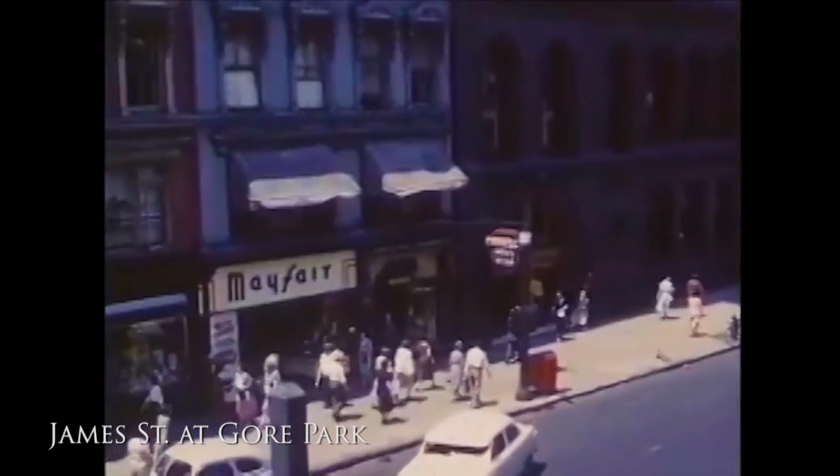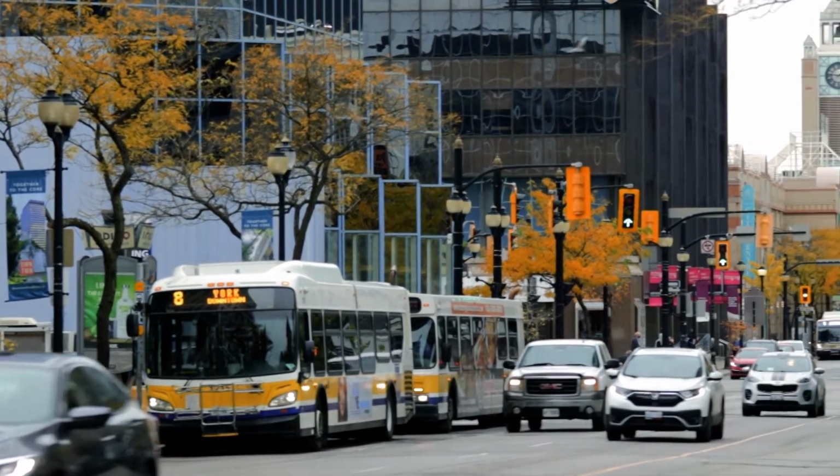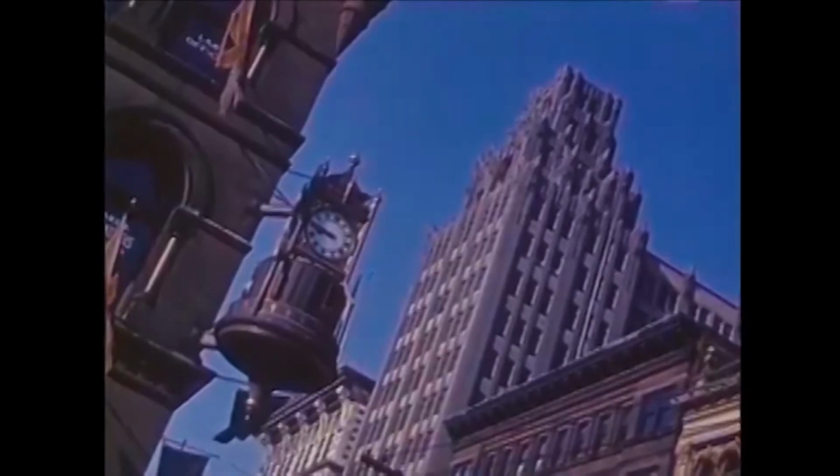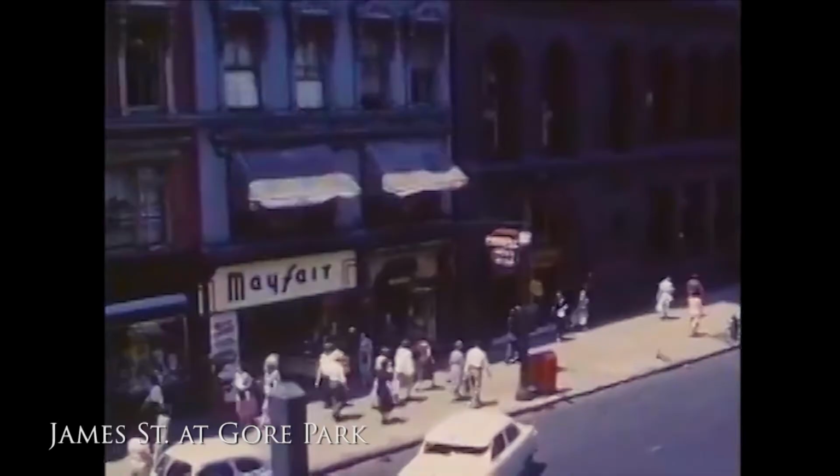This is James, right where the parking lot is beside the CIBC building. If it wasn't for the clock and then another angle of knowing where that clock originally was, I wouldn't have been able to figure out where this was.